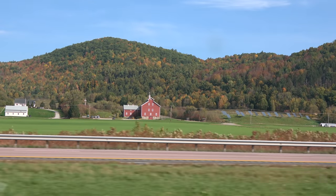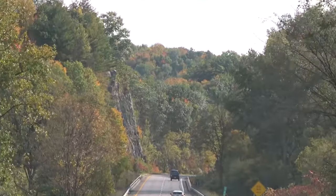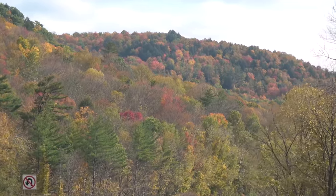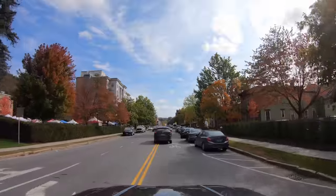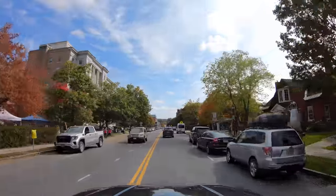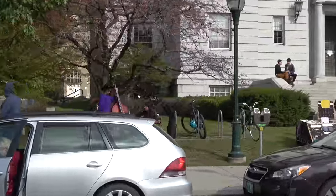Today, we're going back to Montpelier, the state capital. And this time, we're going to be able to park and maybe walk around a little bit. Oh, it is lively today. Then again, of course, it is Saturday and probably one of the last relatively warm Saturdays of the year.